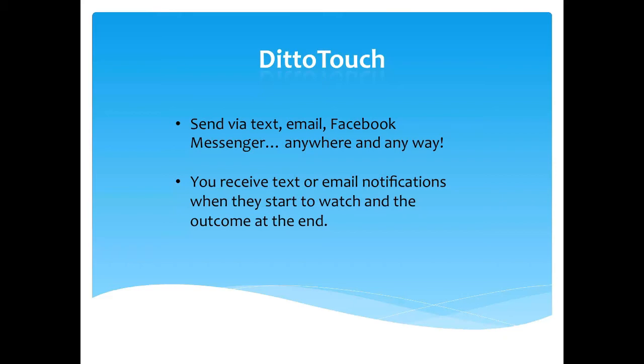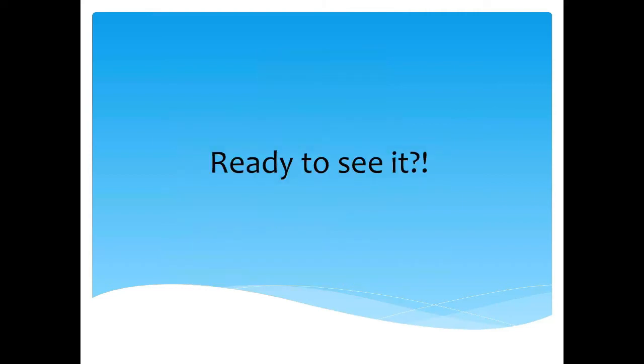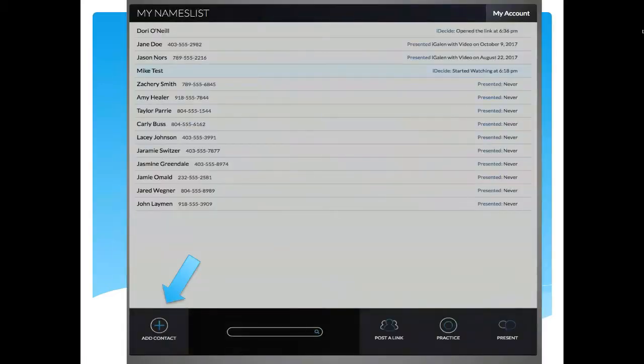When someone starts to watch it, you get a notification. So if I sent one to Jana right now, I would get a text message or an email, and I would choose that. I'll show you how. I choose to receive the notifications via text message. I'll get a text saying, Jana has just started to watch your presentation. And at the end, when she says, I want more information on Emulin, I'll get another text: Jana wants more information on Emulin. Give her a call. So you'll get those notifications, but you'll also get status updates on your dashboard. It'll tell you when you sent it, when she started watching it, and so forth. Very cool stuff. With that being said, I say we jump right in and show you exactly how to use it. So let's do it.